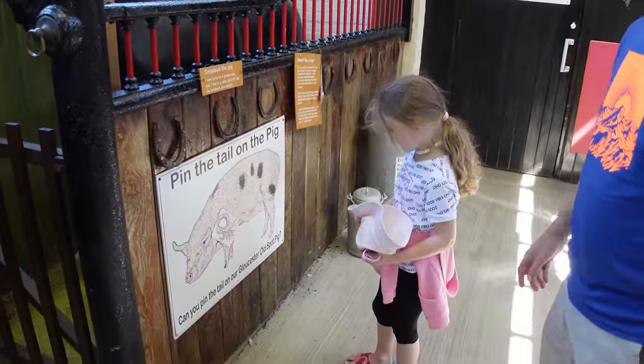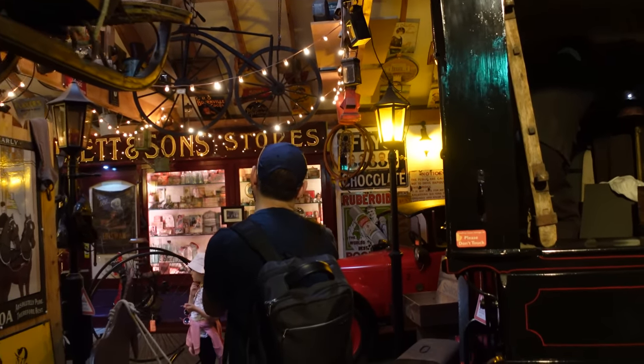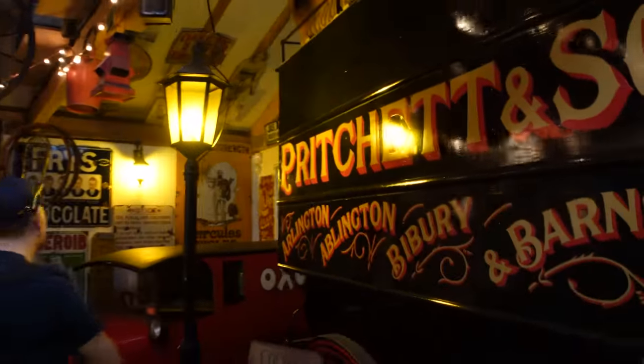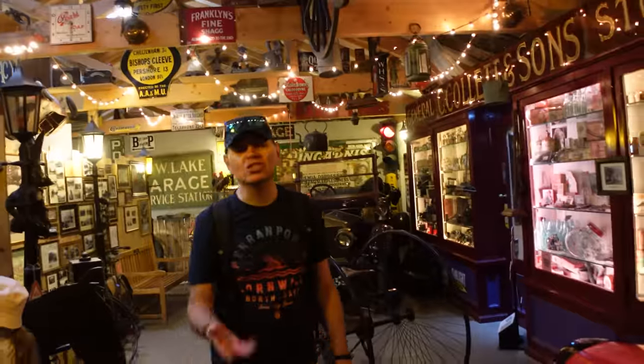Rubbish. Right, we've come into the third room, but it smells of smoke. Either smoke or charcoal or like charred wood. Is this the one they had in Titanic where Kate Winslet and Leonardo had a bit of bumpy bumpy? Yeah, and it didn't say that on the side either. Oh my God, an OXO truck.